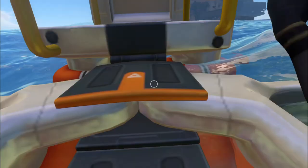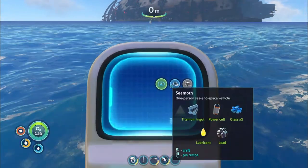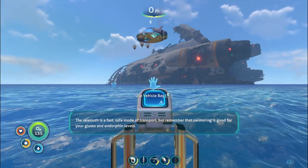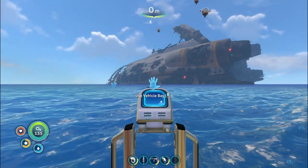I think that's really all we need. Sweet. Finally, I have the sea moth. The sea moth is a fast, safe mode of transport, but remember that swimming is good for your glutes and endorphin levels. I don't care. I'm gonna be safe for now.